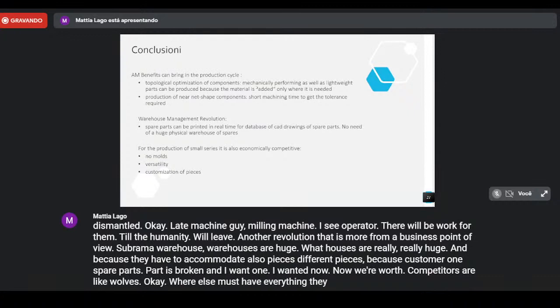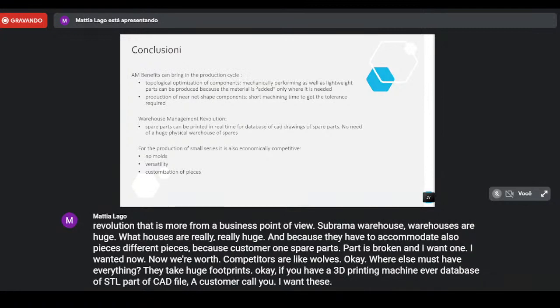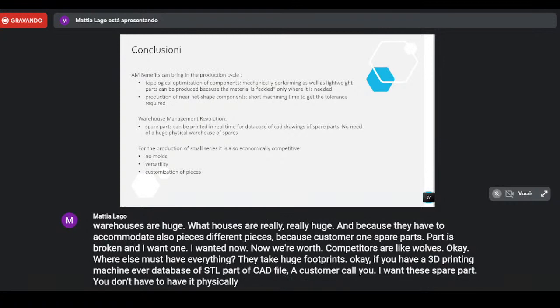They take huge footprints. If you have a 3D printing machine, you have a database of STL or CAD files. A customer calls you: I want this spare part. You don't have to have it physically in your workshop. In one day, you will have it printed.